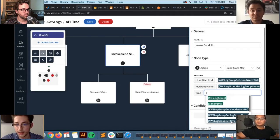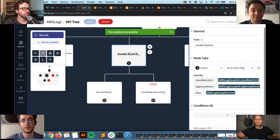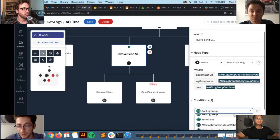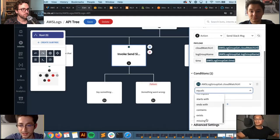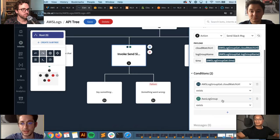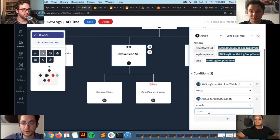So I'm just essentially picking everything that's necessary. Let's double check the call.url, the log group name, as well as the time. Perfect. I'm going to save. And then right here, I'm going to add the condition saying there is a CloudWatch URL, right? So I'm just going to say exists. And I'm going to say another condition, which is obviously it's not empty. So I'm going to say false here, lowercase.